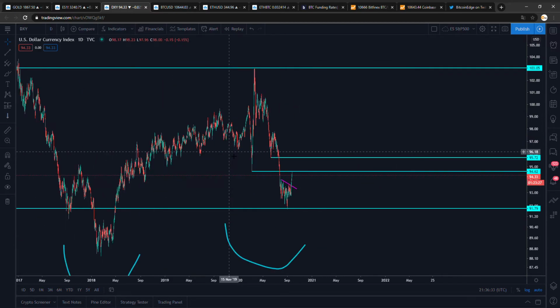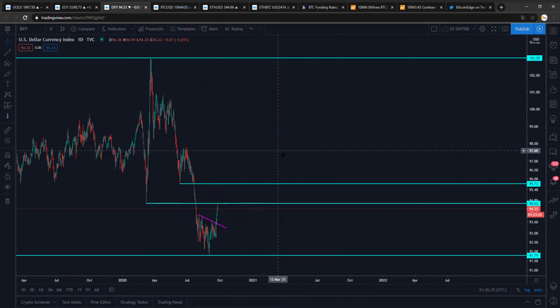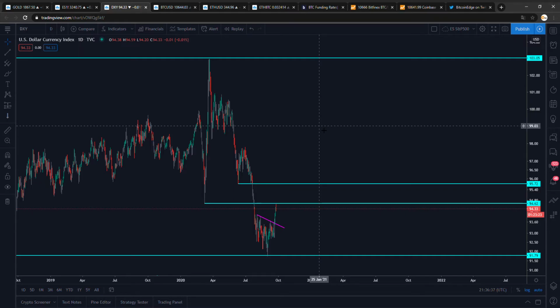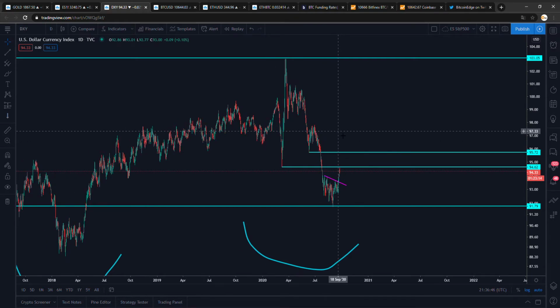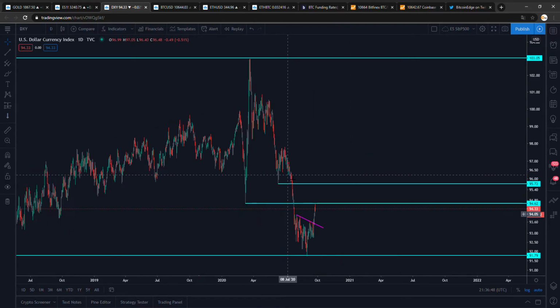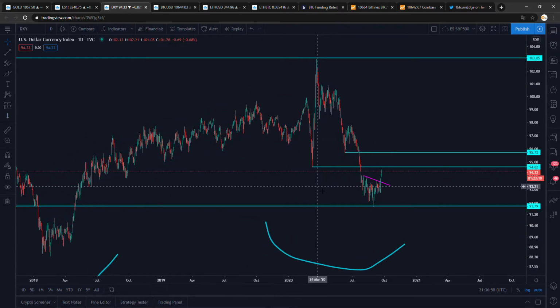So what is next? The dollar can get rejected off of here and go back to new lows, which would be very good for basically everything. So if the dollar crashes, everything goes up in dollar value. So yeah, the dollar hit resistance, could come back for a retest on this trend line. We will have to see.